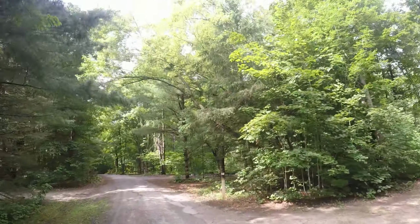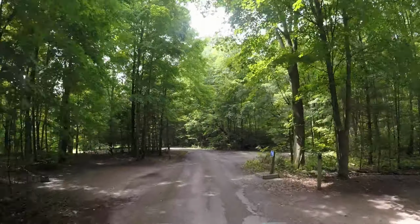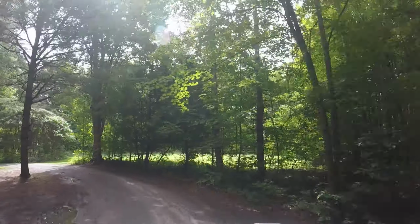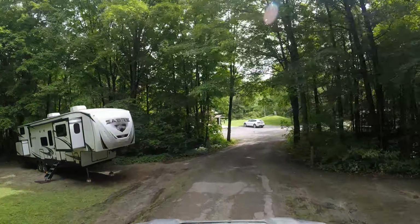Now, there is a little hill here. We were a little worried about scraping because we have a drop axle or a drop frame. But we were able to get through there without scraping. And then we're actually located right up around this curve on the left right there.